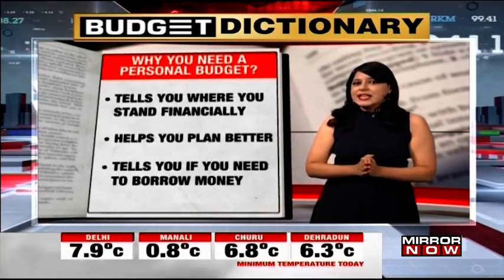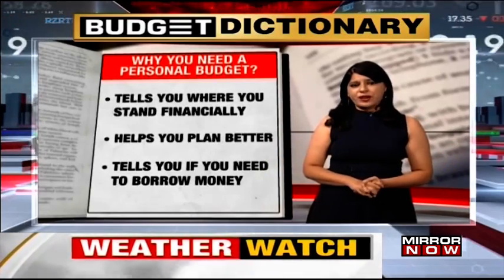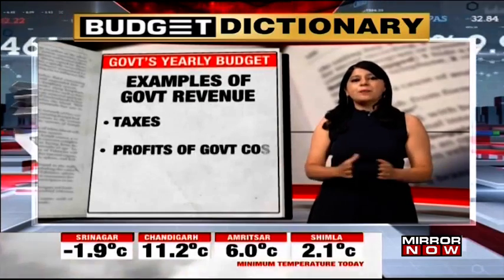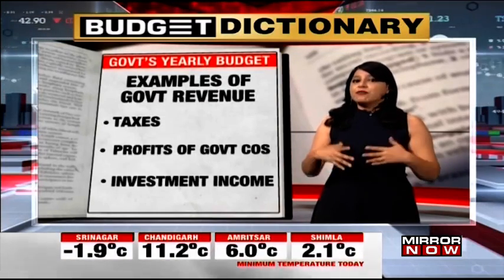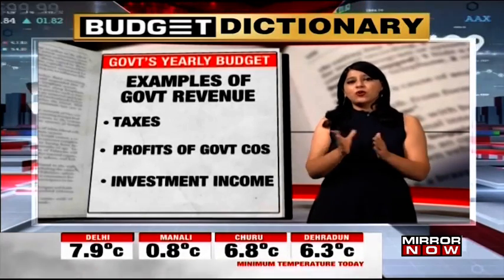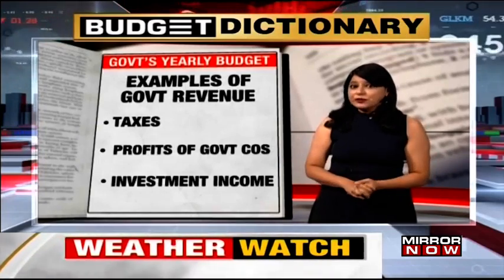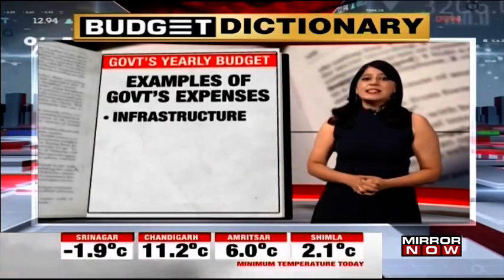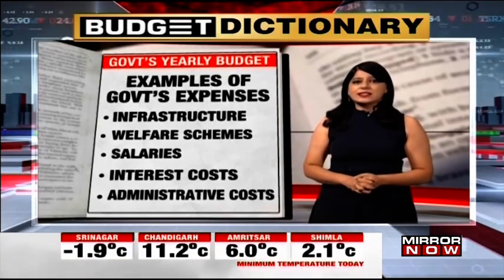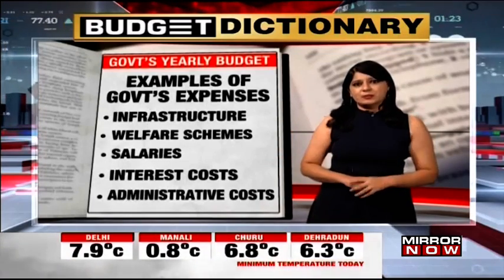Now, for the government, it's quite similar. The government also has various sources of revenues. Now, this includes taxes that you and I pay, profits of companies that the government owns. Government also makes investments, so income from those investments, all of that goes into the government's revenue bucket. And the government also spends on a lot of things, so infrastructure, salaries of government employees, welfare schemes, interest costs, administrative expenses, all of this is what the government spends on.